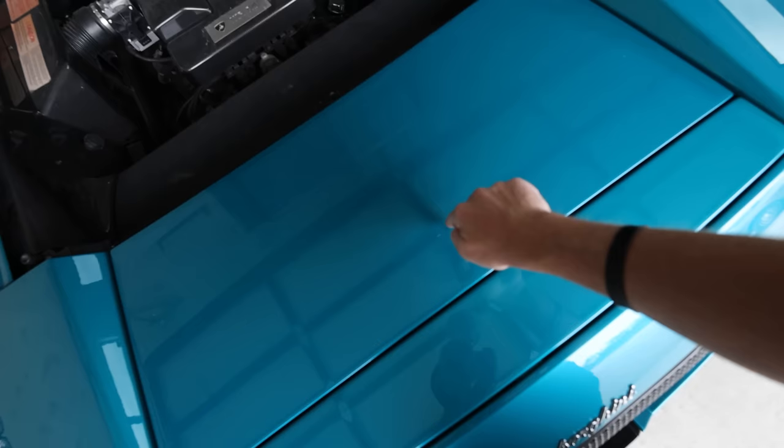Now, this is probably not the biggest surprise ever. I don't know actually how to remove the factory exhaust. This panel right here, I would assume, we gotta remove this somehow. How you do that, I got no idea.